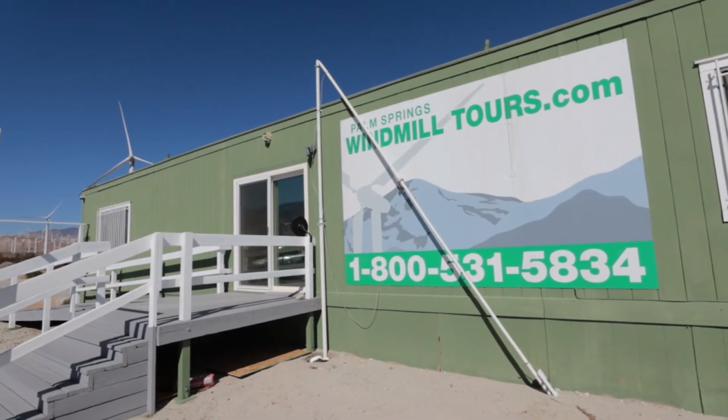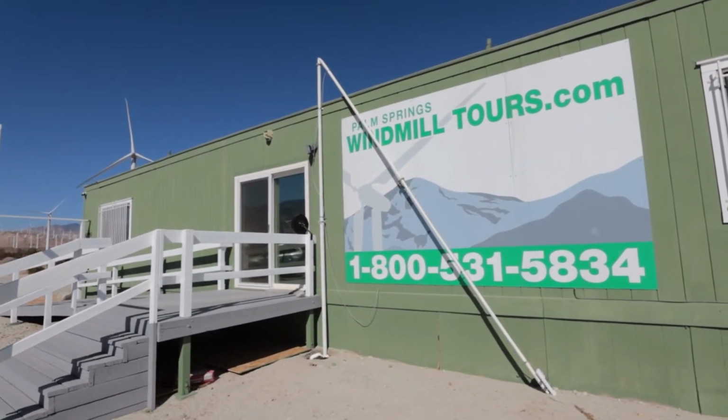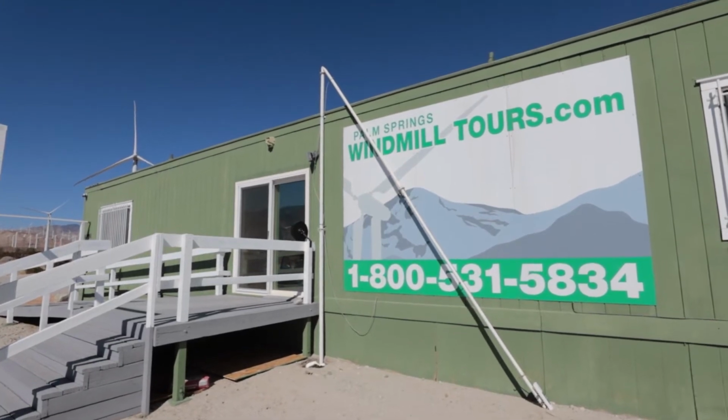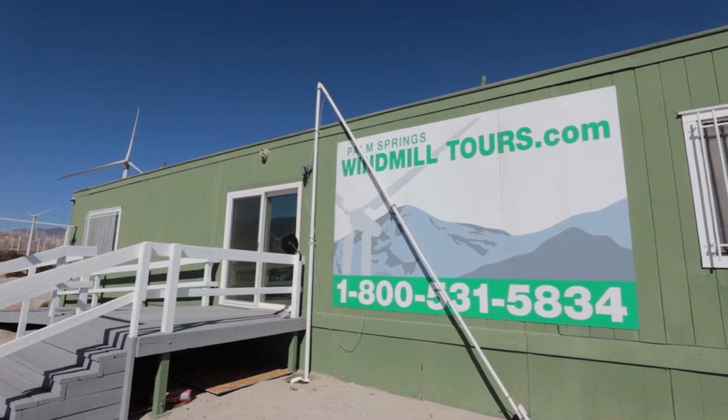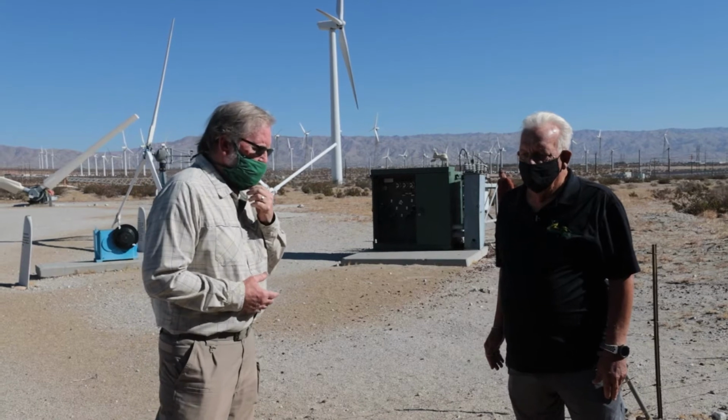For the second stop of our tour of renewable energy, we visited Palm Springs Windmill Tours to understand the past and future of wind energy. We're here with Randy Buckmeister, who is the manager of the windmill tours here, and we're going to chat about windmills and green energy and what role they play here in the Coachella Valley.